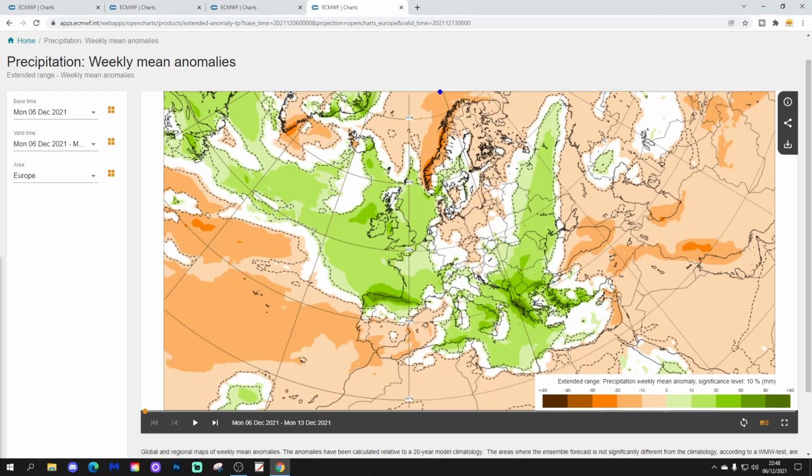So it's driest in the north. We've got high pressure around Scandinavia and back into northern, northeast parts. It's not completely dry, though. There is a little bit of precipitation coming through. Of course, that could be snow, as it is so very, very cold.